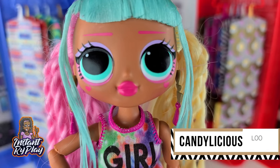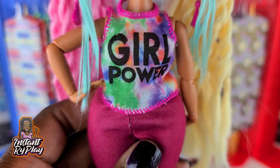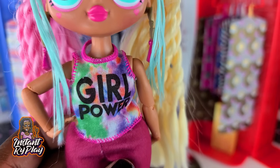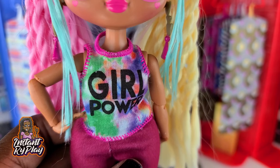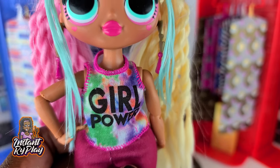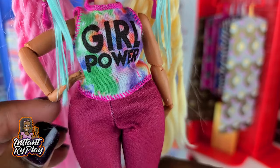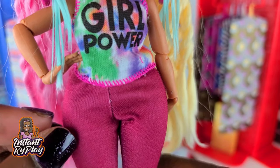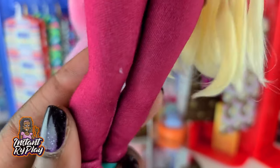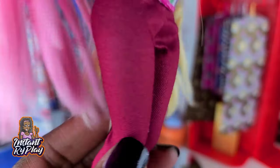So Candylicious is in the house again, and she has on a girl power shirt. Again, it's one of the Barbie shirts, but I just can't remember the name of the Barbie. It's not Barbie and it's not Skipper, but it's another one. Anyway, it's so adorable and cute. And the pants that she has on are more from my Disney Princess Comfy Squad pants. And again, they fit pretty well, really tight and stuff like that. Sometimes a little difficult to get on, but still very cute.